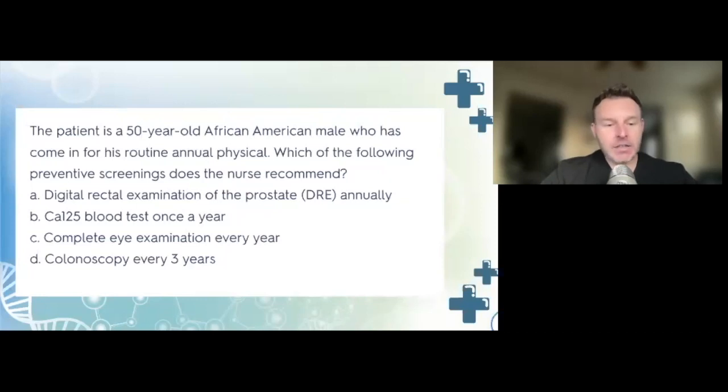Every 10 years, if you're over 50 years old, that's when you get your colonoscopy. So colonoscopy every 10 years. When you're 65, then you're going to get yearly eye exams. And then answer B is for ovarian cancer, and A is for male prostates over the age of 50, and that's going to be annually.